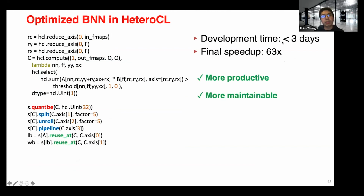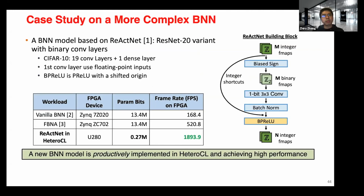Of course, this is not an apples to apples comparison anymore, since the students are already familiar with the BNN code. But it's still good to know that they were able to use the new programming model and get very good performance out of the box, pretty much. All right, so one more case study.